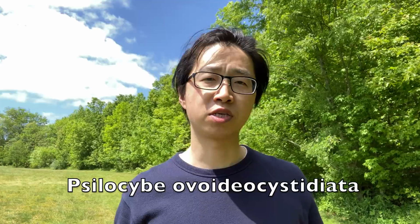They both appear in spring and grow in similar environments, and both of them are under the fungal order Agaricales, also known as the gilled mushrooms. So they probably share more similarities than you thought.